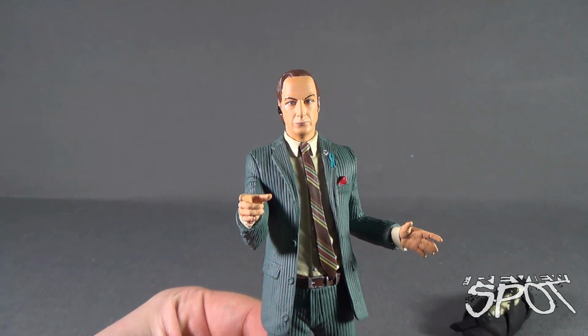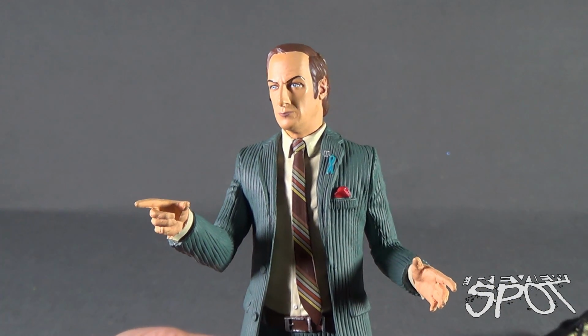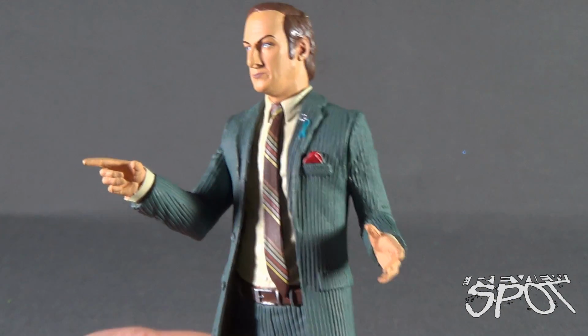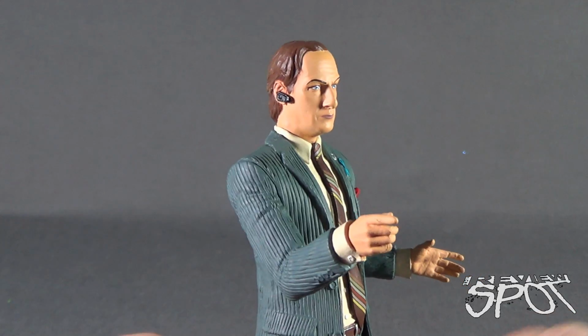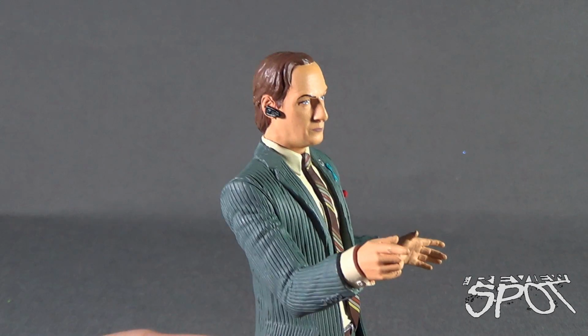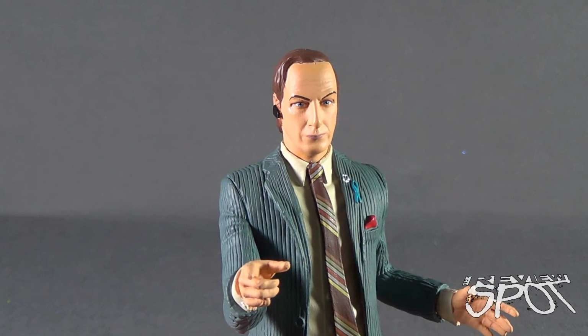Some finer points to point out on the figure. He's got himself a ribbon on his lapel. He's also got a little handkerchief in his pocket. And, of course, his Bluetooth-enabled little headset there for talking on the phone.